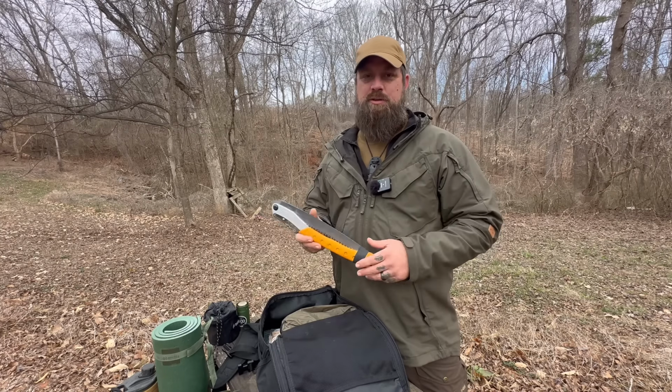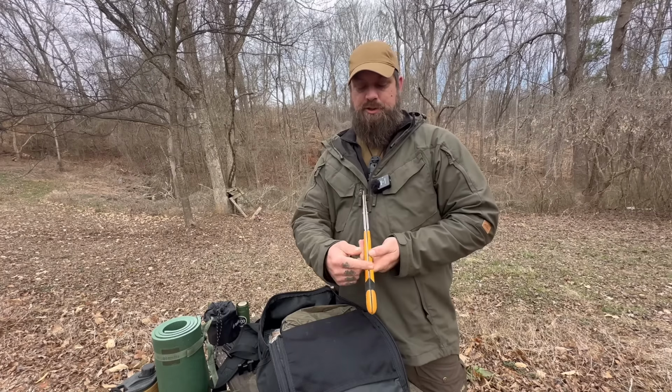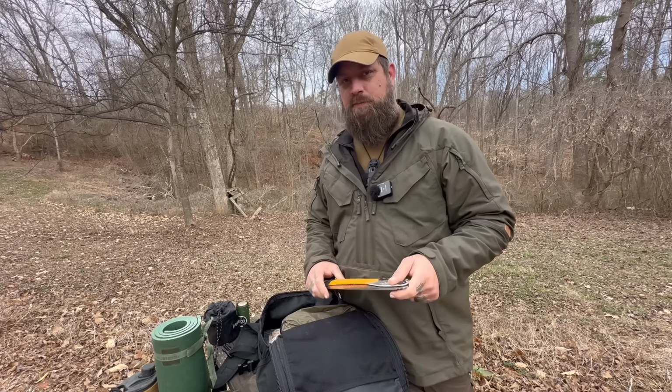Plus, with it being winter, having one of these is the bomb when you're trying to cut firewood. You can also use the spine to sharpen your knife to act as a steel. You can also use it for processing tinder, etc. Overall, really good choice. I was really proud of them for picking this one.